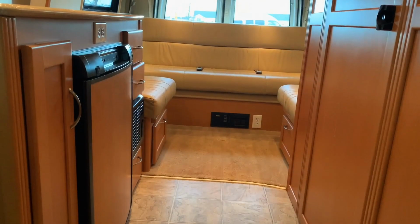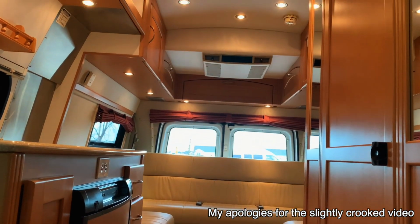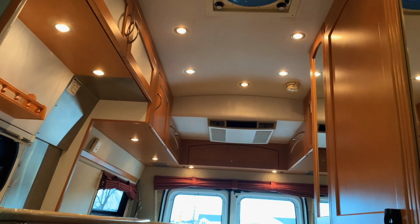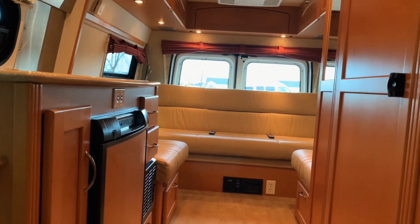All right, folks, here we are inside of this 2008 Pleasureway Excel TS. As usual, we're going to start in the front, work our way towards the rear, try to give you a good idea of the overall floor plan as well as the overall condition of this unit.